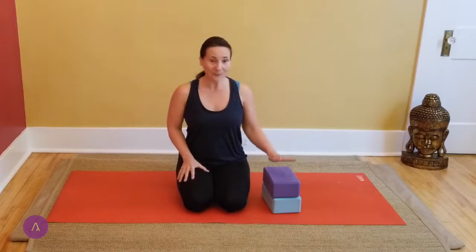Welcome to a restorative moonlight journey for loving kindness. You need 2 blocks for your practice, that's the minimum, but if you have blankets, bolsters, more blocks at home, feel free to keep them nearby so you can use them.